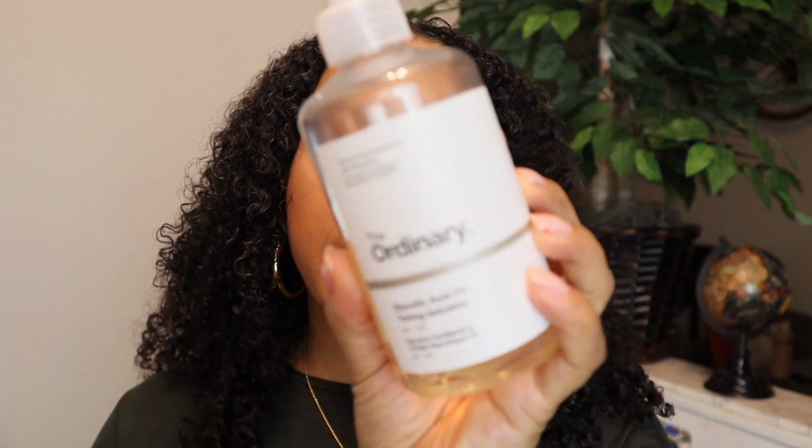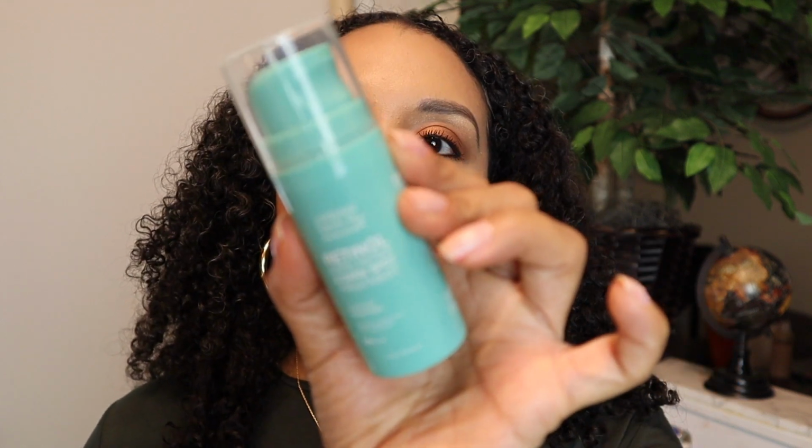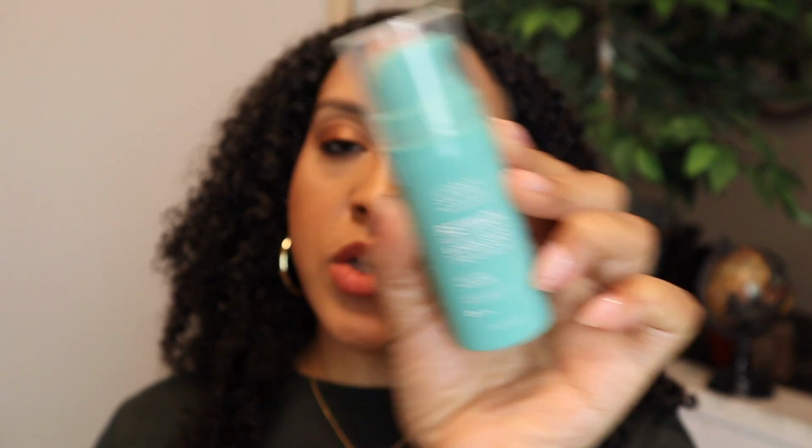If I do use a toner before the clindamycin, I will go in with the Ordinary Glycolic 7% toner. I will use this every other night, and then I will go in with the Urban Skin RX Retinol Rapid Repair and Dark Spot Treatment, just to help with the dark spots, hyperpigmentation, any uneven skin tone, texture, all of that stuff, because I did have a ton of texture. I mean, my skin is looking better now. I am wearing makeup, and I will make sure to put footage here so that you can see what it looks like without the makeup. So it looks pretty good.